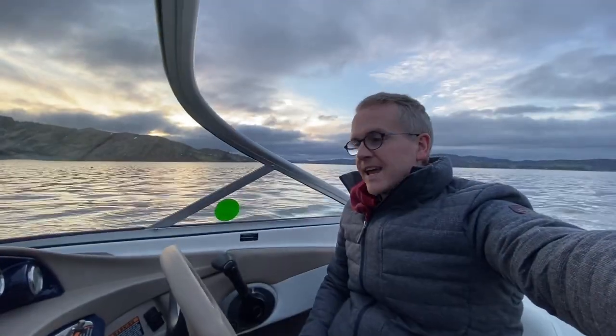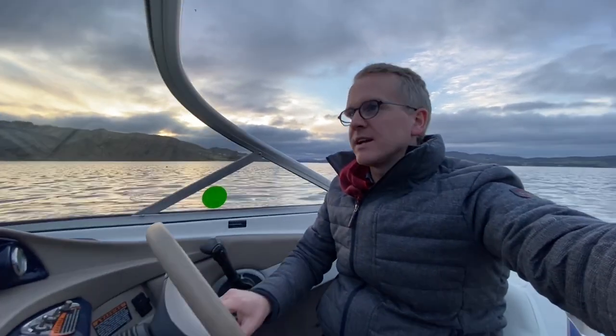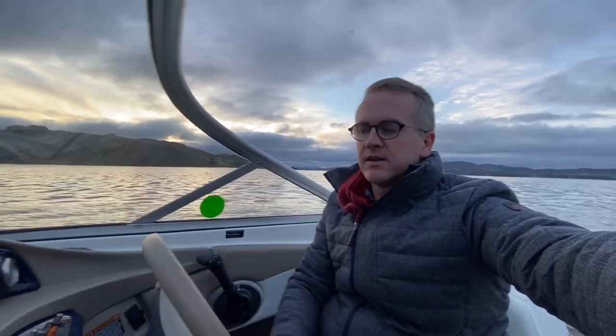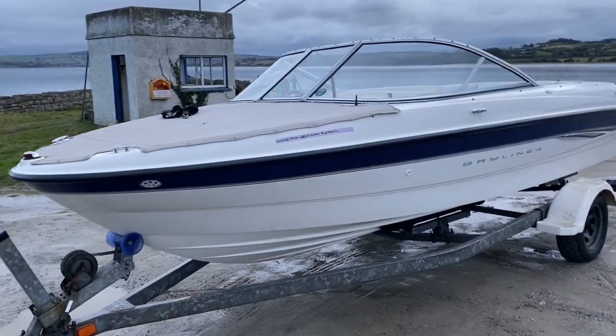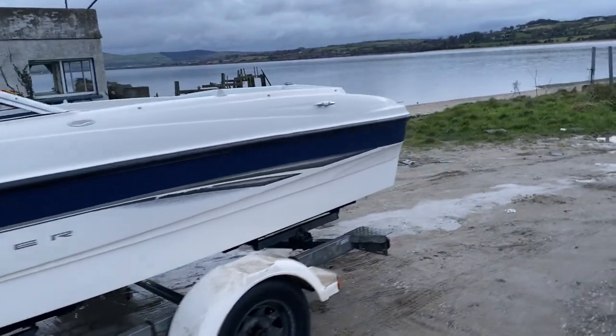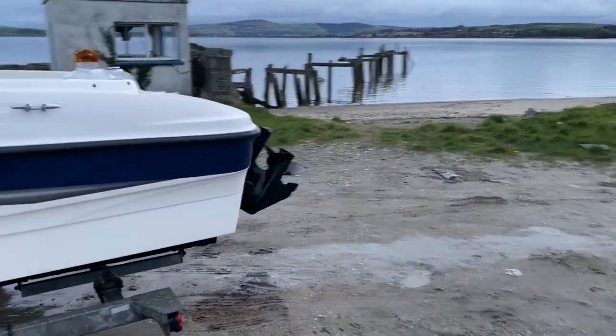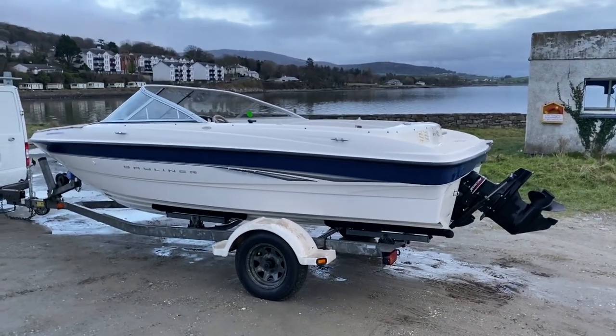We're on the water again in this Bayliner 185. Now this boat is now sold. We did a full video tour and a sea trial video a couple of months ago. And on that video, the steering was very heavy and a lot of the gauges weren't working. Some of the switches were messing around as well. So the deal was, whenever we sold the boat, we were going to sort all this out. That was all part of the deal.